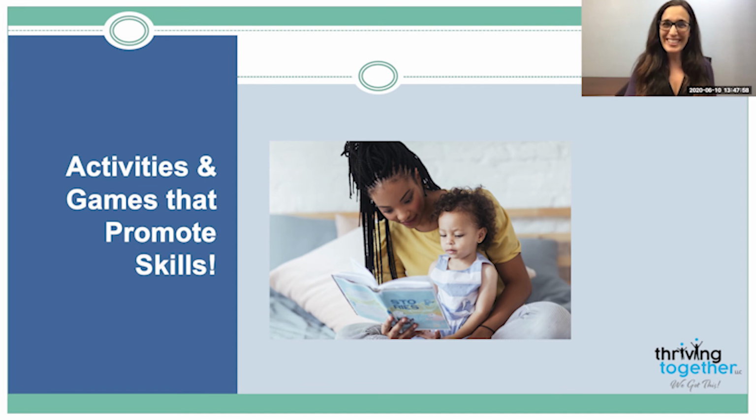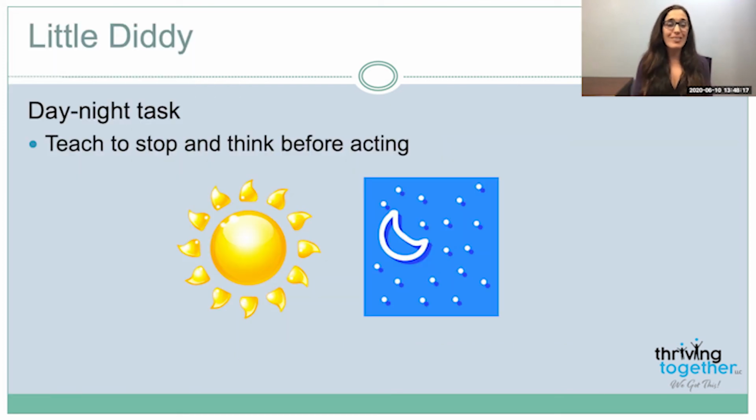Isn't that an interesting game? So that game really shows you that little boy is having to work so hard to do that simple little task. But that's because kids, when they're young, they don't have the ability to switch between rules really quickly. So it takes them extra time. So that's an example of one of the games that's called the day-night task.